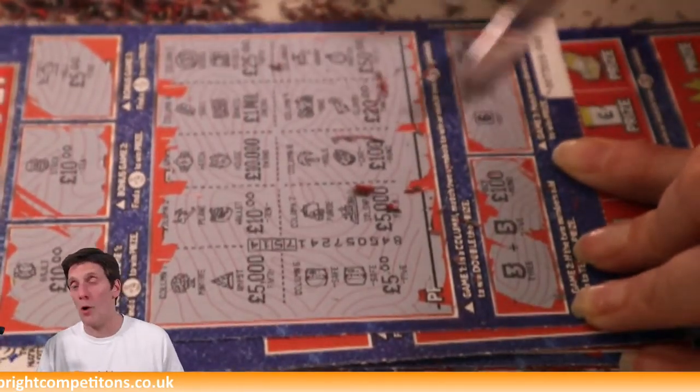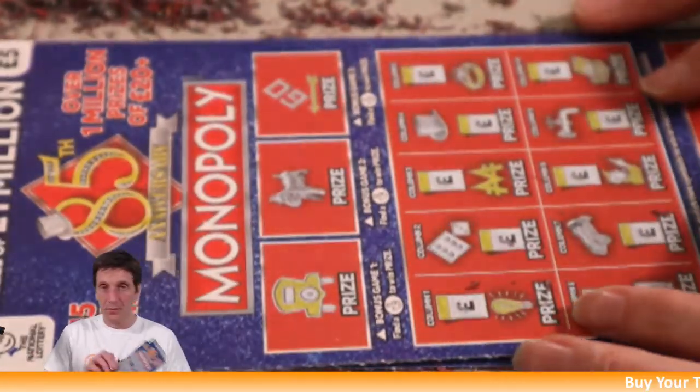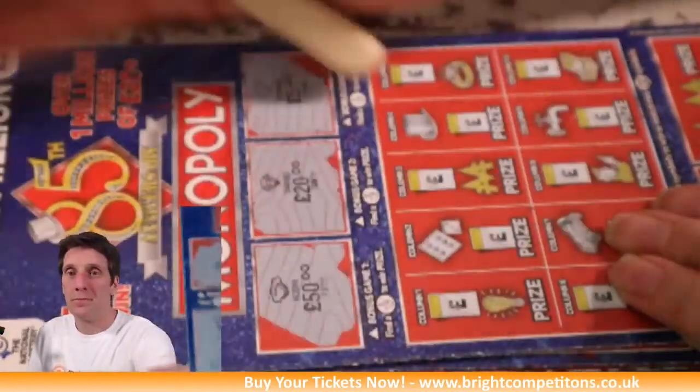We've got a load more as well. We've got a lot more. We've got over 10 cards to scratch. About 10, 11, 12 cards to scratch, and we've already hit the £200 mark. That's card number 48, and that's a fiver.